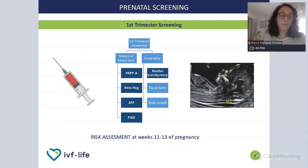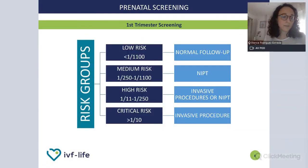And then the first trimester screening measures at least these two hormones, beta HCG and PAPP-A, and the nuchal translucency. This allows the calculation of a risk at weeks 11 to 13 of pregnancy. This calculation results in a classification of the patient in groups of risk. It is important to note that these groups may change between countries because every health system makes its own calculations based on incidence. Here we have an example of the Spanish public health system, in which patients are divided in 4 groups depending on their risk.